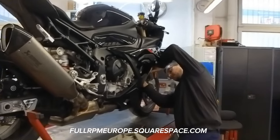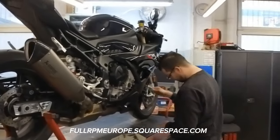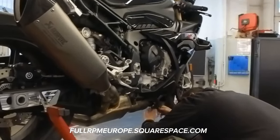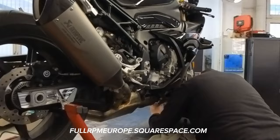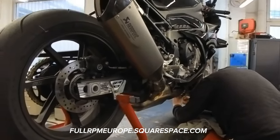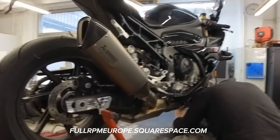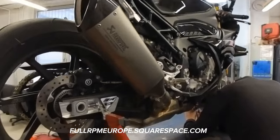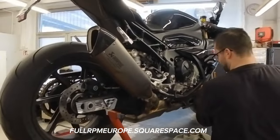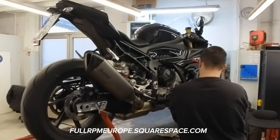Taking off those side fairings. So privileged to even be able to see someone doing this. I was telling the guys before, I'd be so excited when I see people working on my own bike, because that's like a dream. To have the knowledge to work on a motorcycle. Not to mention, they can take it all the way down to nothing and build it back up.